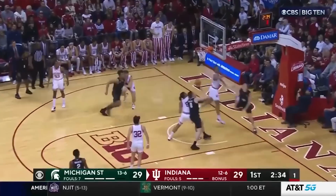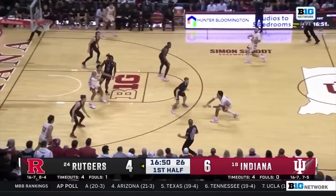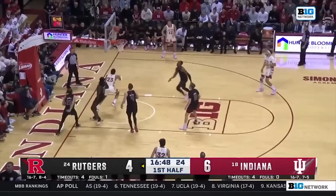So I think he's ready for the NBA and will make an impact with his energy, athleticism and skill from day one, and that's why I have Trayce Jackson-Davis at 42.